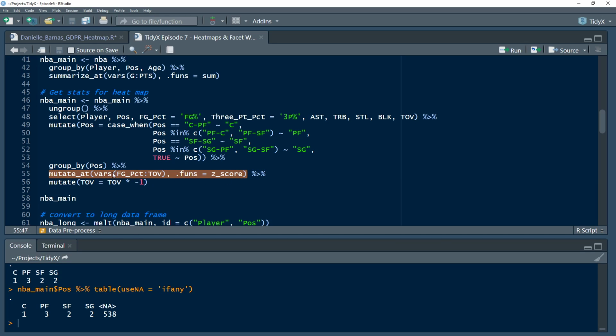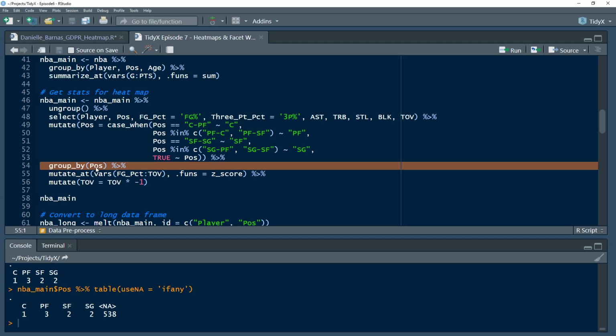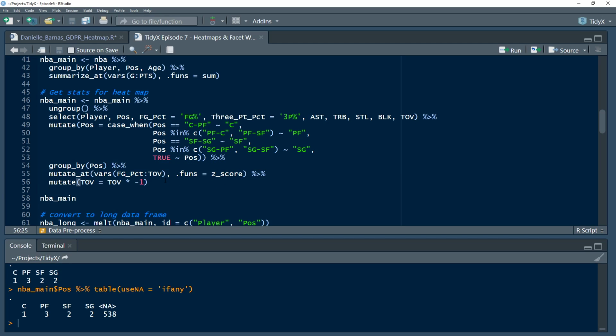So I'm saying at all of the variables from field goal percentage to turnover, apply my z-score function. So now I'm basically within their position groups. If I remove the group by, I would be doing the z-score across the entire population mean and the entire population standard deviation. But here I want to look at the players within the position group that they play. So I group by, and then now it's going to find, let's say, a point guard, and it's going to find the mean for point guards and the standard deviation for point guards and calculate this point guard's observed field goal percentage, for example.